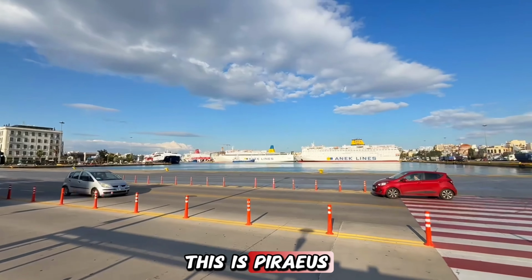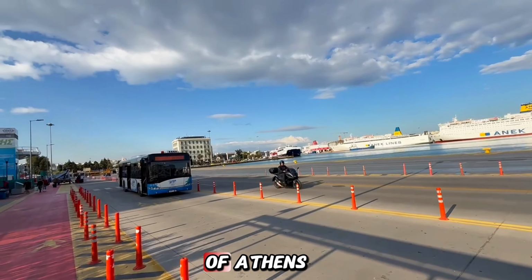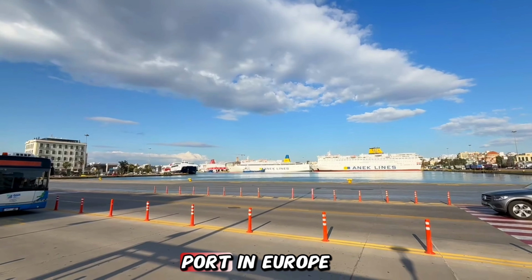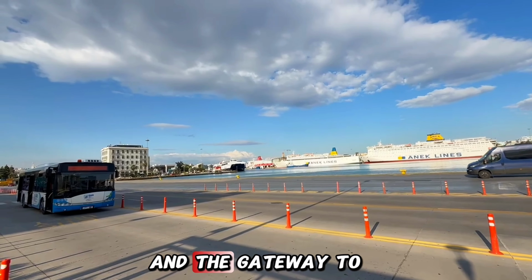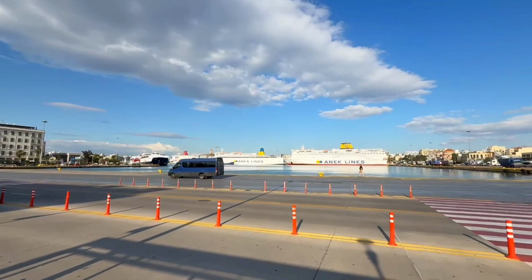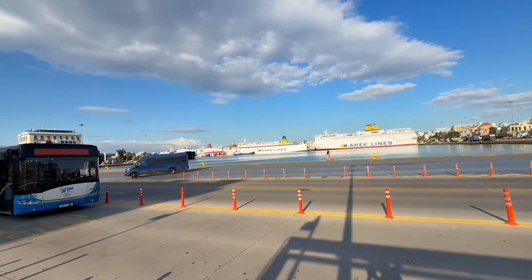This is Piraeus, which is a city in itself in the metropolitan area of Athens. It's basically the port of Athens. It's the biggest passenger port in Europe and one of the biggest passenger ports in the world, and the gateway to all the Greek islands. You can go to all the Greek islands from here. And if you like ships, this is a place where you can go and watch them.